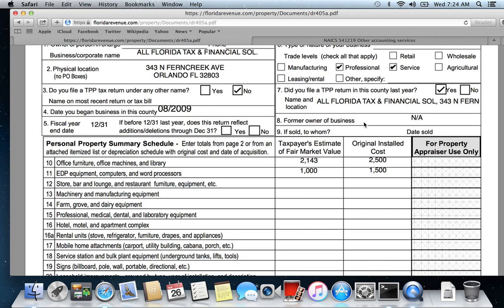They want to know here in section 8, was there a former business owner? No, I did not buy a business from anyone else. If you did, then you'd want to put their name there. You would fill out number 9, to whom it was sold, and the date it was sold. The reason this section is important is because they want to remove the former owner and add you as the new owner of the business.